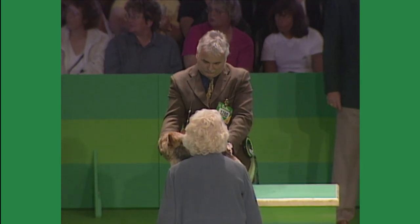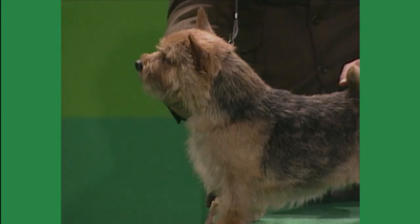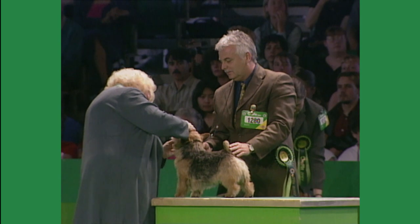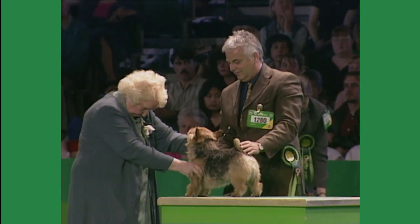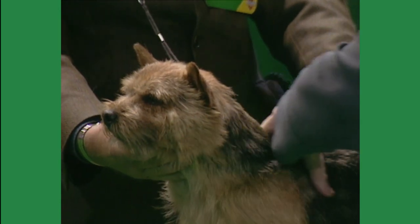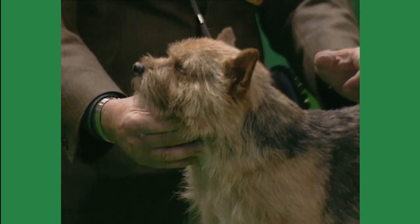And here we have the Norwich Terrier. 48 were entered under Miss Katrina Bentley. She chose this dog 1-2-8-0. As a breed, the Norwich evolved almost by accident, partly from litters bred internationally for sale and partly from litters bred for family companionship.